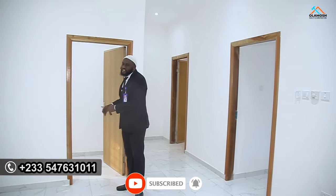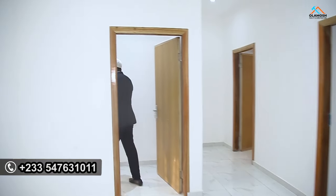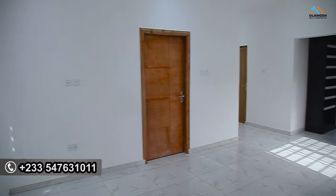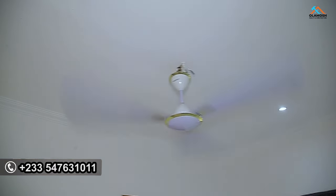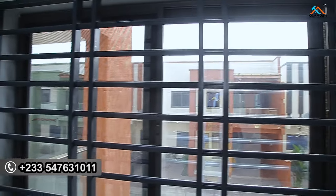Now, this is a master bedroom. Your master bedroom is spacious enough. Nice top POP ceiling has been done. Fan has been fixed. Air condition has been fixed. Two big windows have been fixed for you. Tiles work has been done. Same applies to all the rooms.